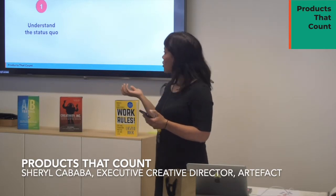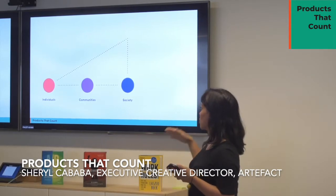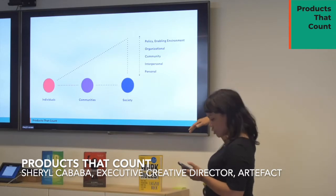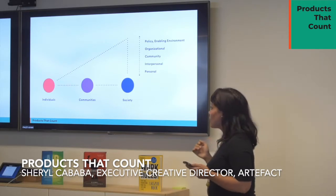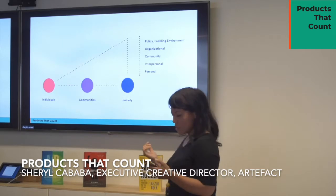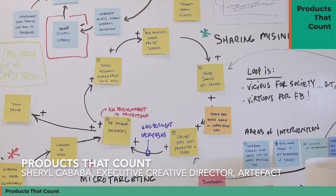So first, we look at understanding the status quo, and to provide ourselves with further constraints, we wanted to understand the impact of social media on individuals, communities, and society. And so there's 5 layers, and this is taken from the UNICEF social ecological model. So you have personal effects, interpersonal effects, community, organizational, all the way up to policy and enabling environments. And so we wanted to look at these different layers of impact. I have a video, but I think it's gonna freak out right now. So I might actually try and skip it.